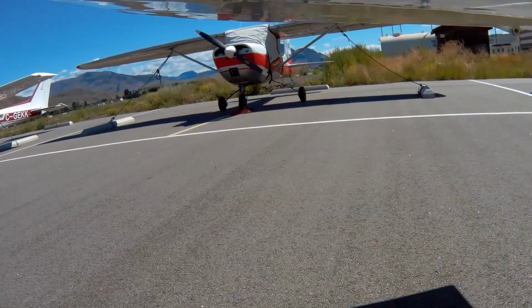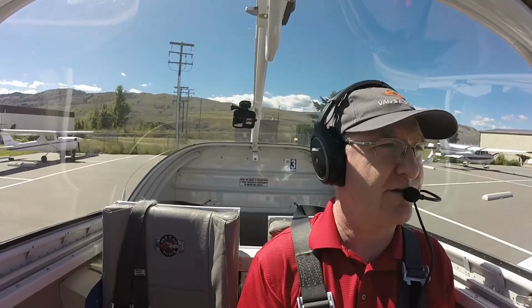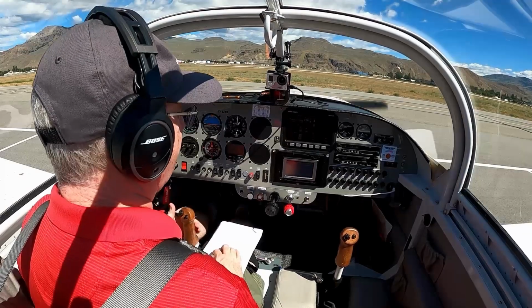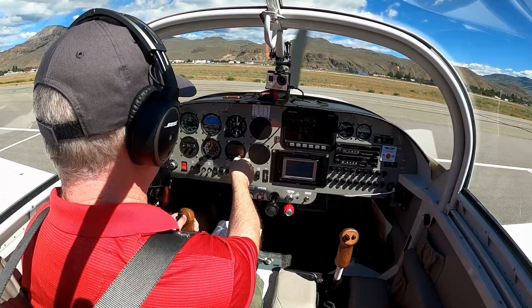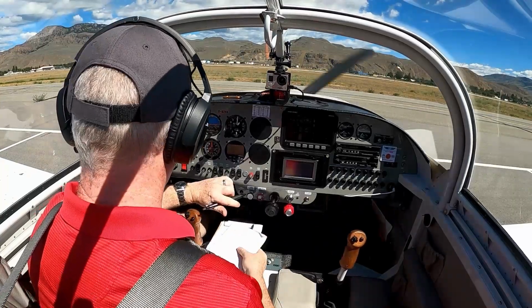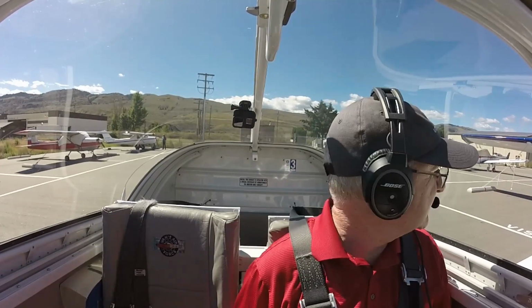Zulu Victor Delta is at the Flying Club. Have a run up to do at gate 23, and then I'll be via our flight plan to the west. Zulu Victor Delta, runway 27, wind 260 at 8, altimeter 3023. Squawk 5366. Okay, 5366, runway 27, I'll call you when the run-up is complete. Zulu Victor Delta, roger, runway 27. Okay, 5366 into transponder.